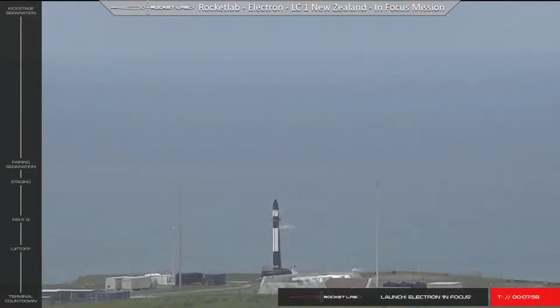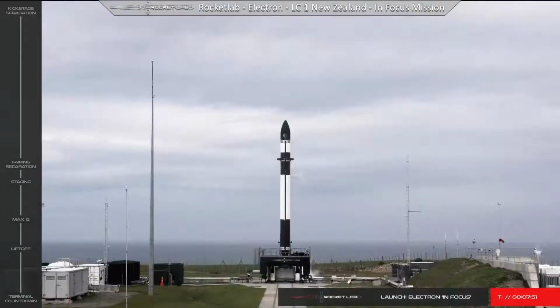In around 8 minutes time from LC-1's Pad A, Electron will launch in a southerly direction along the east coast of New Zealand, making its way to Sun Synchronous Orbit and deploying the payloads at an altitude around 500 kilometers above Earth. At about 2.5 minutes after liftoff, the Rutherford engines on the first stage will shut down before the vacuum engine on stage 2 ignites, continuing the satellites to orbit. At around 9 minutes after liftoff, that second stage engine will shut down and the kick stage will separate from the vehicle in preparation for payload deployment, about 60 minutes into the mission.